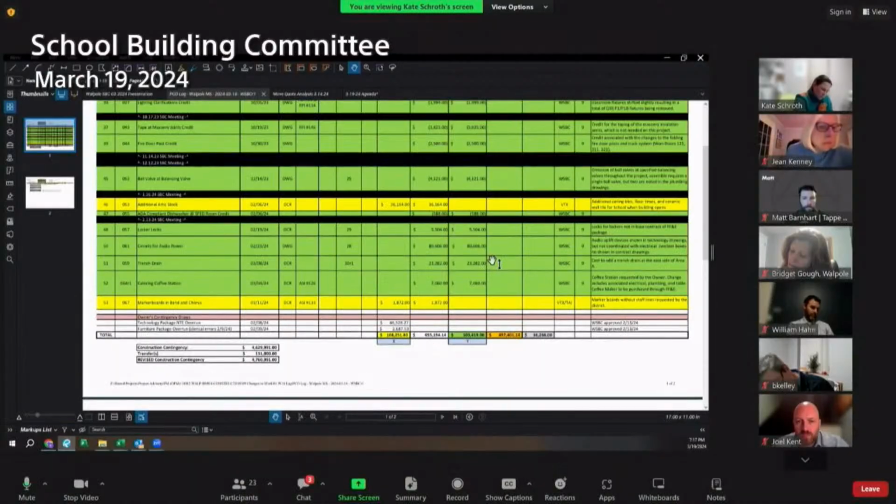Okay, let me try it again. I move that we approve and fund all PCOs except for number 61 in the amount of $22,813. Second. All right, we have a second. Let me poll the committee.